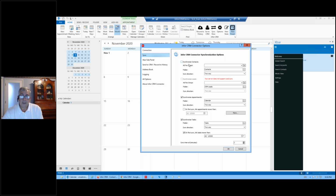Personally, I do not synchronize contacts to Outlook because I don't need them in Outlook. I've got the Infor CRM address book, and I take advantage of that. I use the Infor mobile client when I'm traveling or on the road. So I choose not to synchronize contacts to Outlook, but I do have clients that like to sync them to Outlook so that they can get them into their phone in an efficient manner.